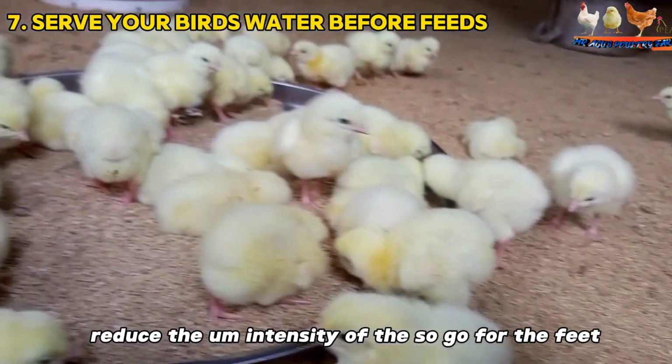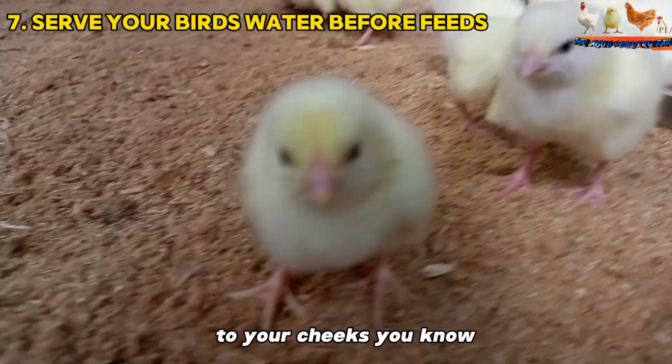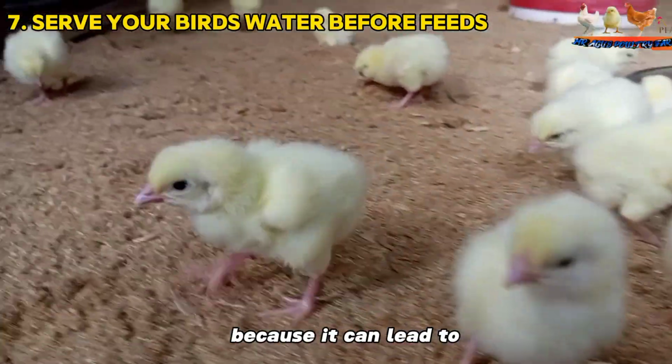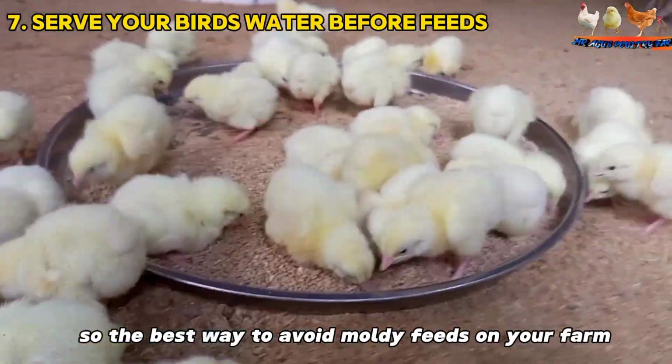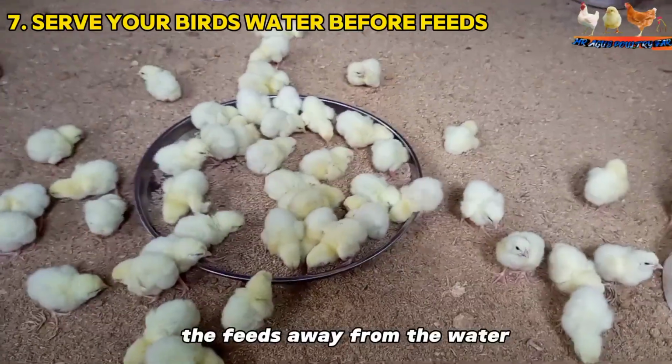Another thing is that when serving feed to your chicks, you should avoid serving muddy feed to them because it can lead to severe problems such as poultry disease. So the best way to avoid muddy feeds on your farm is to keep the feeds away from the water.